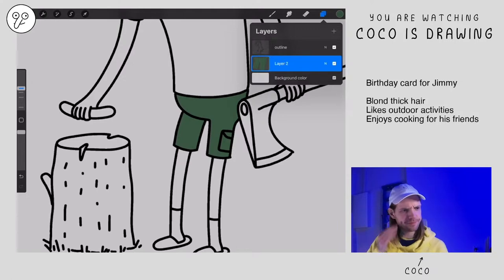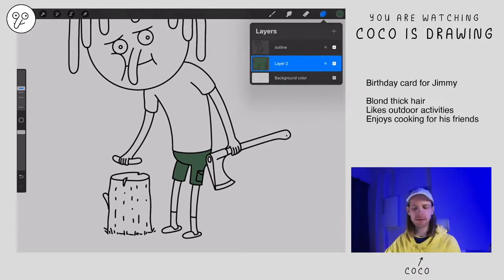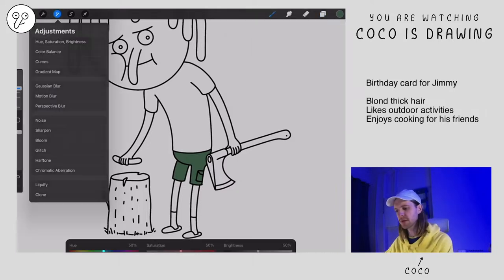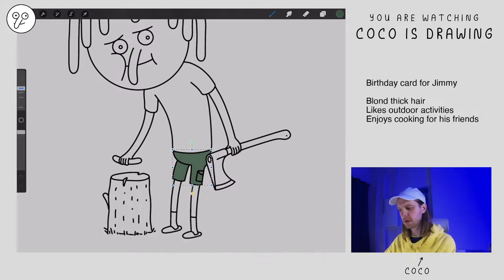And all these, when I color here, I'm gonna keep them separate. So if I feel like, oh, maybe this is too dark or it's too light or whatever, I can just come in and go here to adjustments and maybe turn up the lightness. So maybe actually this is more the color I'm looking for. So let's do that. Just make a new layer.